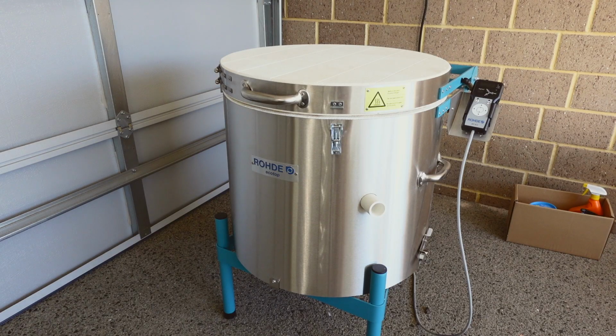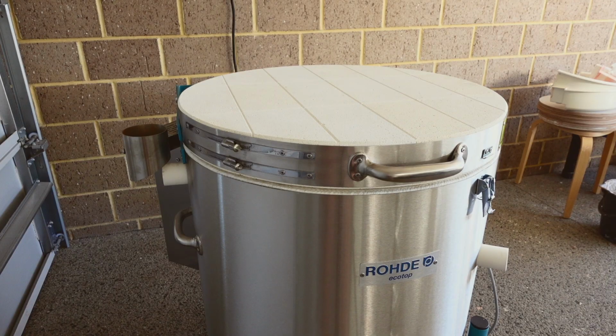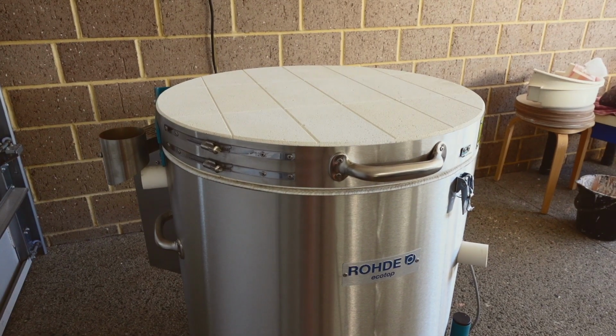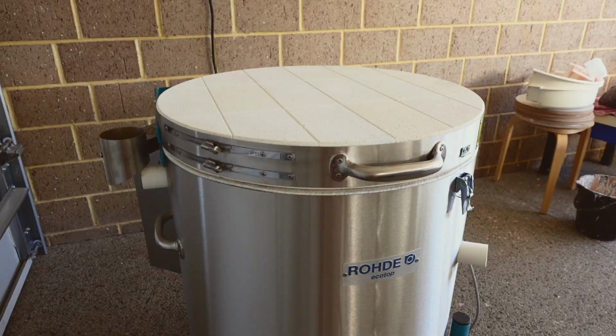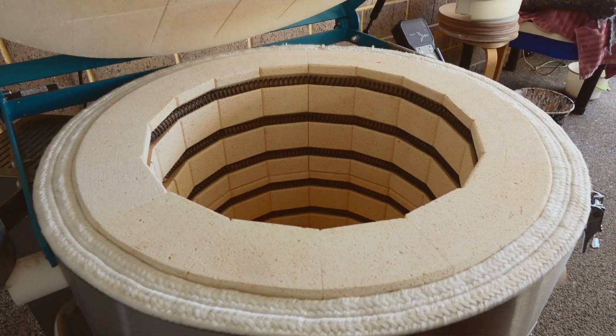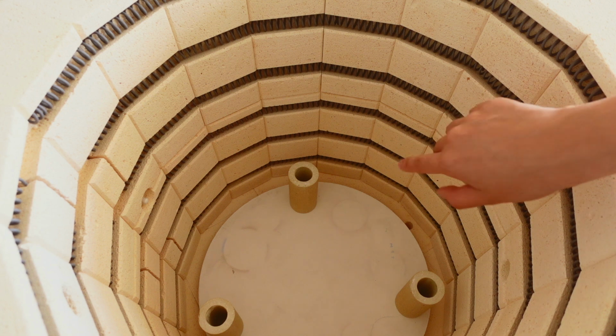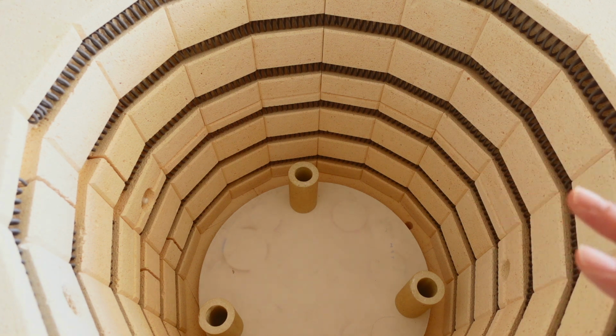So this is my kiln. It is a top loader, meaning it opens from the top. I have this set up next to my wheel, which is over there, and we have a completely open space from the back, so it's very well ventilated here, which is what we want. This is what the inside of the kiln looks like. These coils here are what heats up and fires my ceramics. This is an electric kiln.